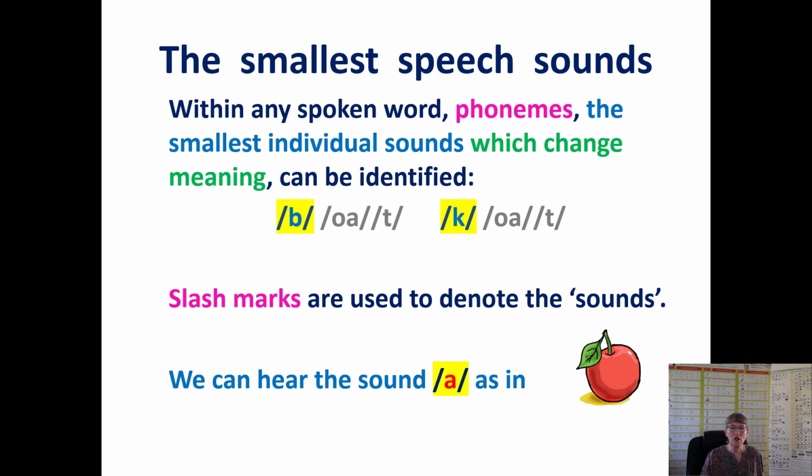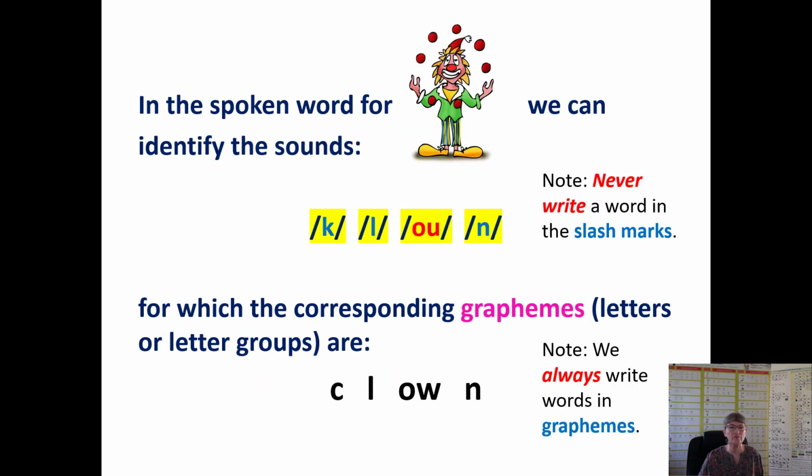We use slash marks to denote when we mean the sounds. So we can hear the sound a, as in apple, and to tell the children about the slash marks, that when we point to those or refer to those, we mean the sounds, not the spelling. And don't avoid the use of those slash marks, because as the code gets more and more complex, believe you me, there's a real muddle between do you mean a sound or do you mean a spelling? So use the slash marks for your sounds.